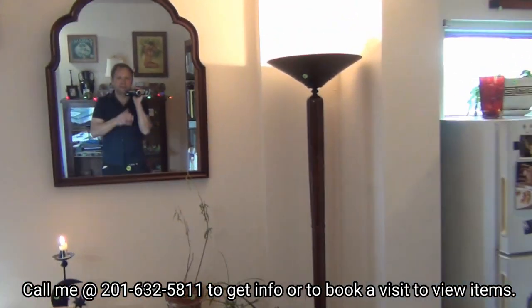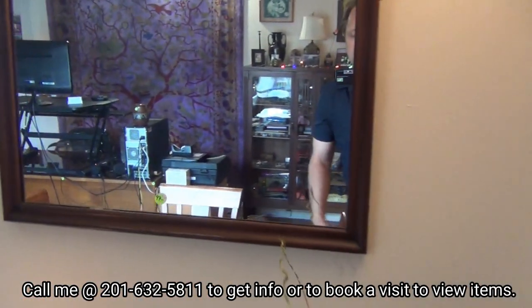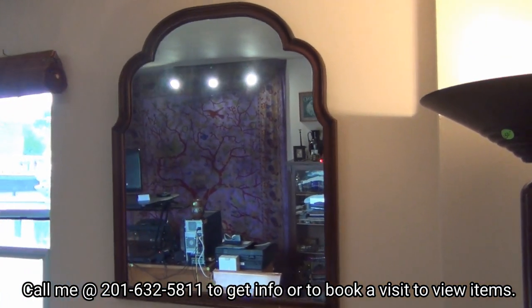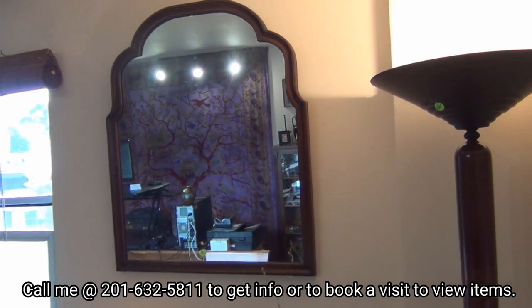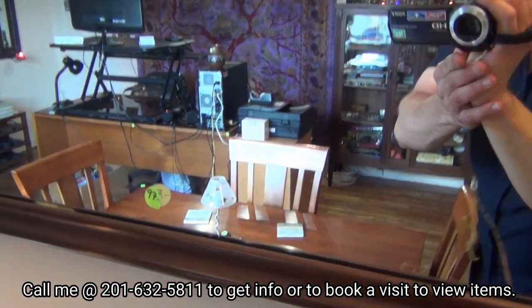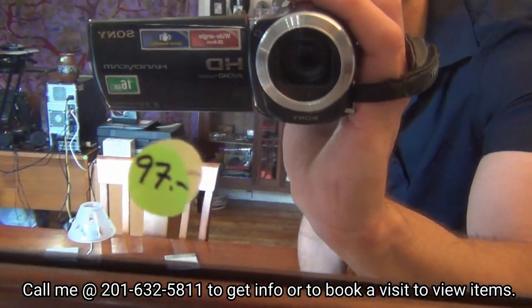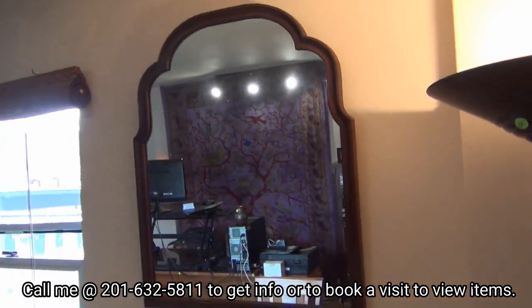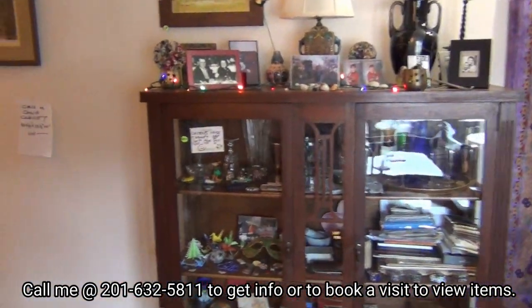And this mirror here also came from an auction. It's got a lovely shape. This was in our restaurant. So this is a Pad Thai restaurant heirloom. And that's $97. Gorgeous item. So here, next item of intrigue.